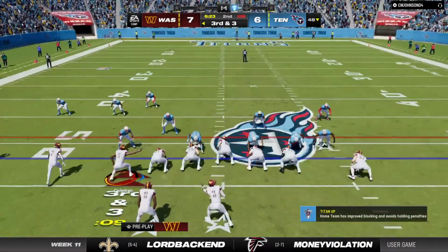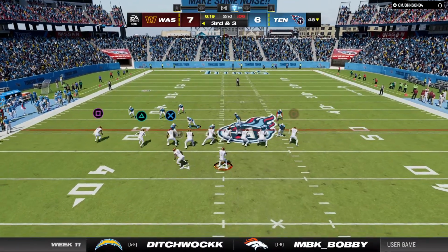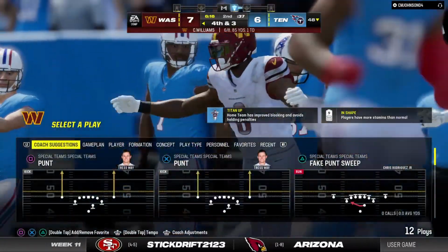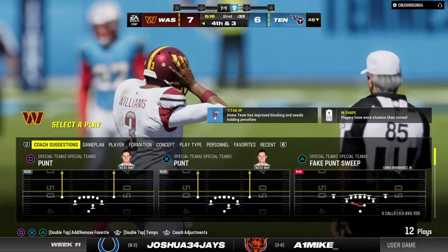10 through 11, 10 through 11. 19 Lions. He'll look to throw. And that's going to be incomplete. The contact there enough to jar that ball free, and it brings up fourth down.